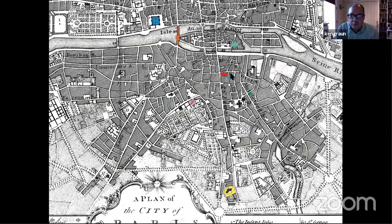In red right here, we'll be getting to this. This is now pretty much called the Hotel Cluny, and for the most part it was called Hotel Cluny back then. It looks like a small miniature castle. That's where an observatory was put on top by his boss, Delisle, and Messier ended up making a lot of his measurements, not so much observations, from on top of that tower. And I'll be showing you some pictures there.